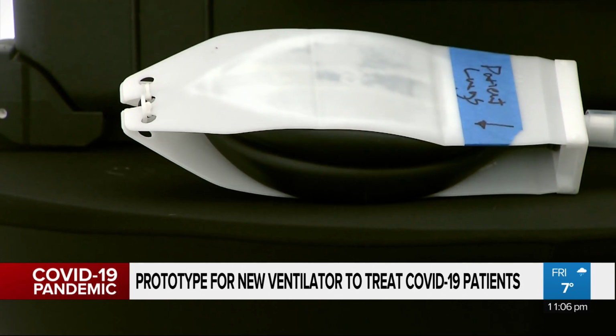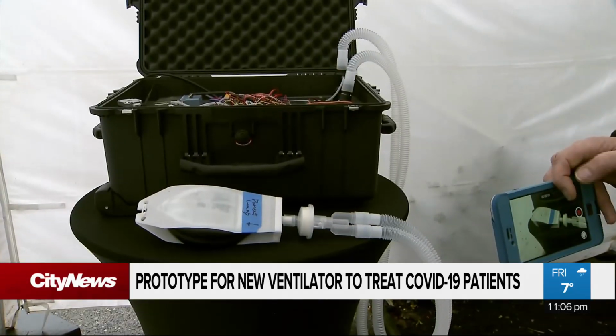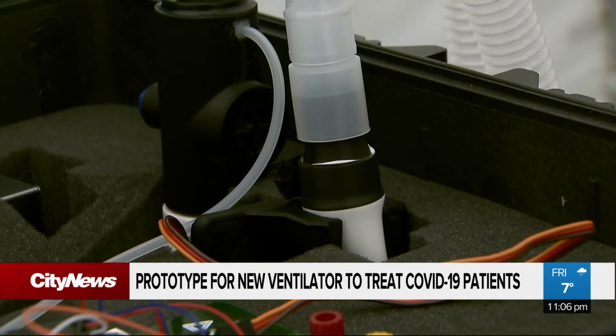This particular prototype, we actually started the design of it on Tuesday, and we started construction of this. The first parts we started putting together on Wednesday at about noon, and more or less worked for 30 hours straight to get to this state by yesterday afternoon.